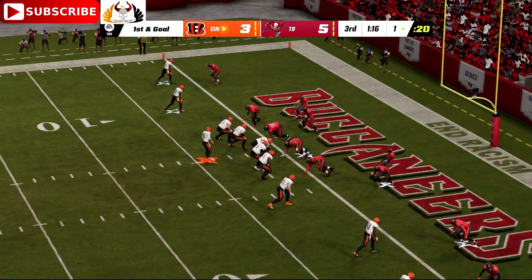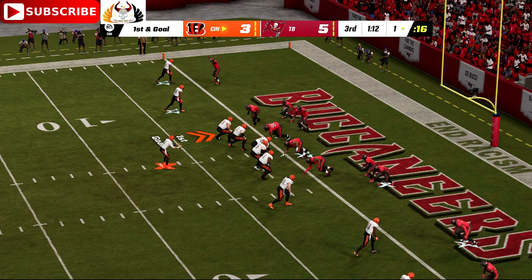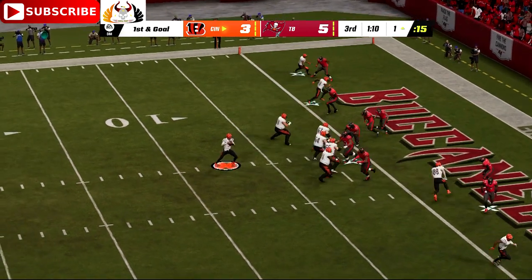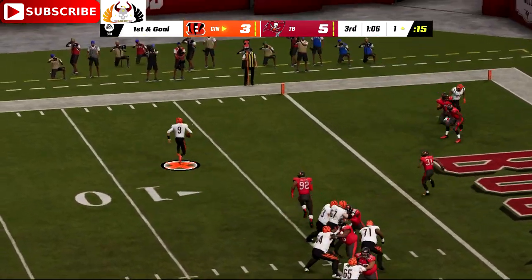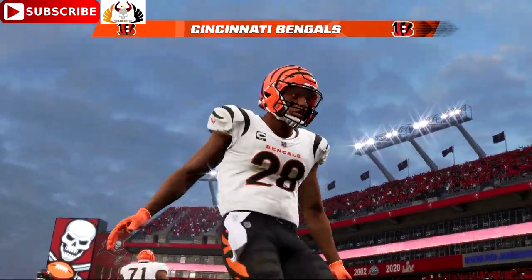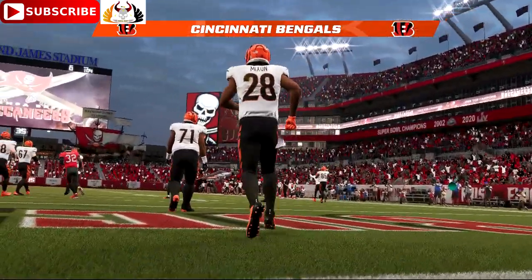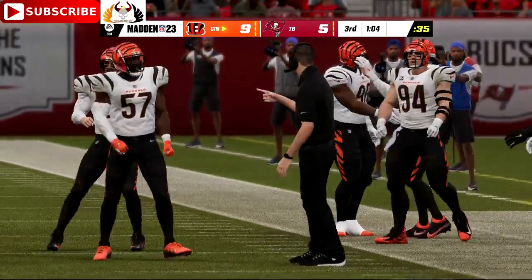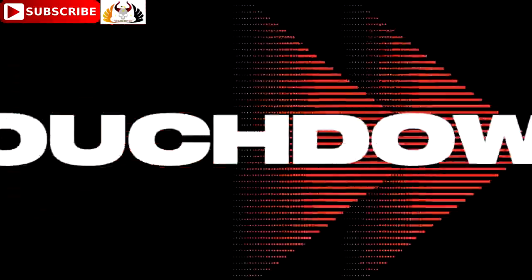Might we see our first touchdown of the game? Here's 1st and goal. Now it's Burrow. Dancing to his left. And that is caught. He's got it for a Bengal touchdown. Joe Mixon from a yard out. And the Bengals have taken the lead here in this 3rd quarter.